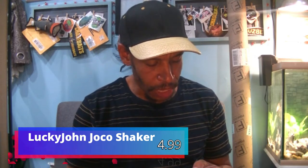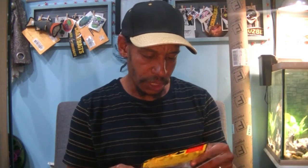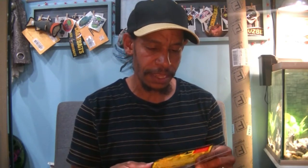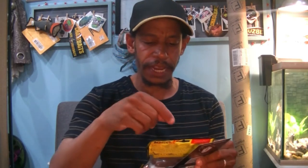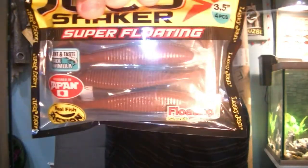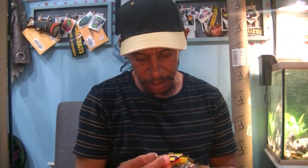Next up, for $4.99, so $4 cheaper than that, we have from Lucky John the Jocko Shaker. These are Japanese-inspired, krill scent, so basically smells like a rotting crayfish. Floating soft plastic in 3.5 inches. That's pretty cool. These are just little paddle baits in kind of a reddish brown color. Soft plastic, I like that.